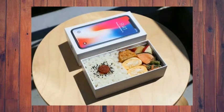This is funny. I love that they've used a phone box as a bento box. Oh, that's adorable. I love that one. I like that one. That's funny.